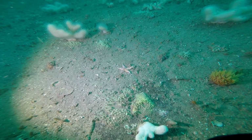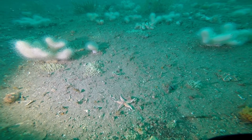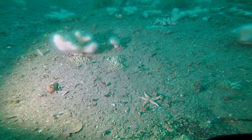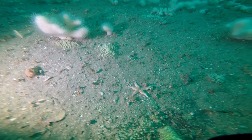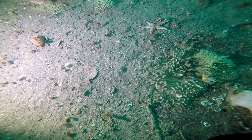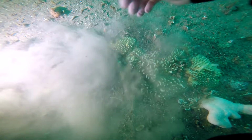This is the same video, giving a little more context. And you can see a whole variety of different Polymastias. This community is dominated by Polymastias, some of which may be sediment veneer specialists. Bit more of a waft, which exposes another Polymastia species.